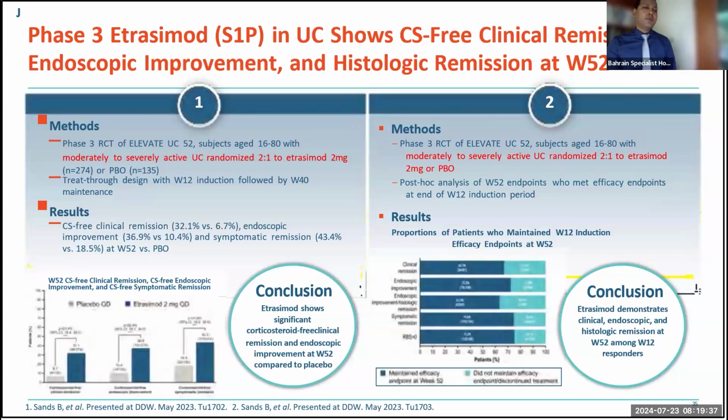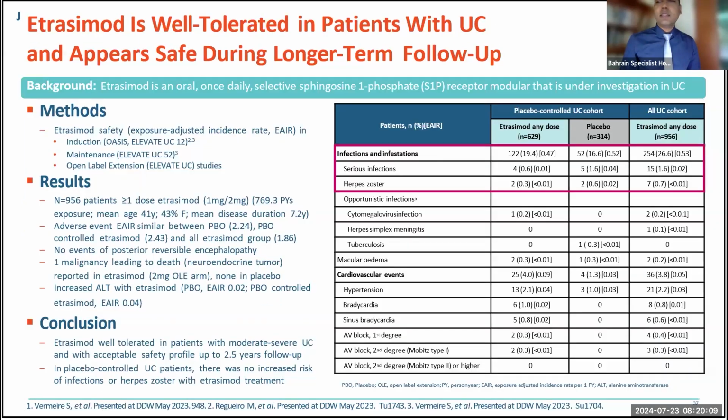So this is another molecule in this S1P modulator group, and both of these trials included moderate to severe active ulcerative colitis, and they demonstrated significant corticosteroid-free clinical remission and endoscopic improvement at week 52. This other trial also showed that clinical and endoscopic remission were significant at week 52 among those who were week 12 responders. And this is the safety profile of this particular medicine, and the side effect profile is acceptable and comparable to the placebo group.